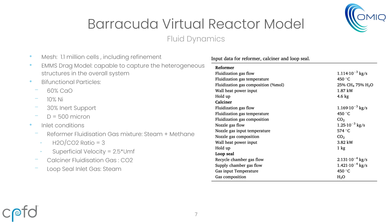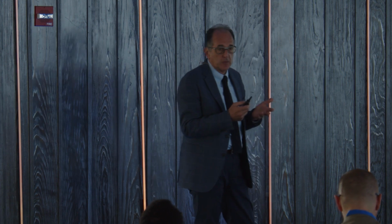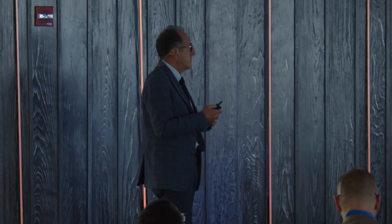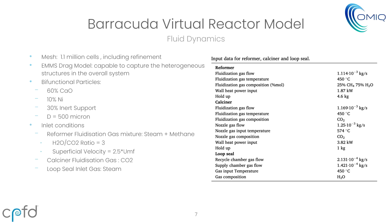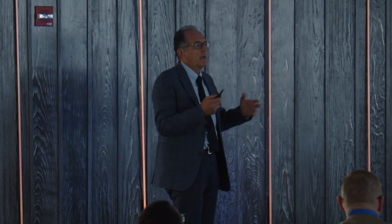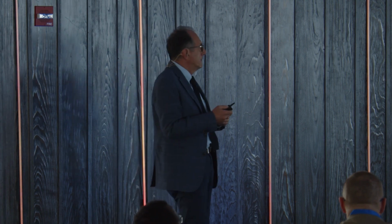We modeled the whole system in one single setup. The overall mesh was 1.1 million cells with some refinement to be able to capture all the geometry features. As for the drag models, there was actually a decision by Antonio, our colleague at ENEA, to use the EMMS drag model, because they had validated it in the past and they found that for these heterogeneous structures it was actually working well.